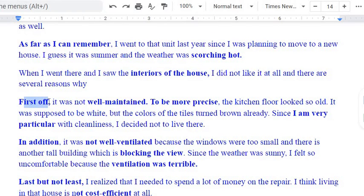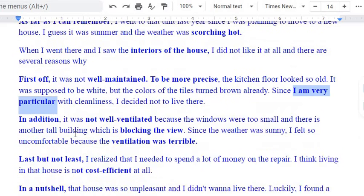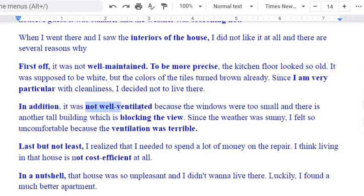First off, this is a discourse marker, "well maintained." There, to be more precise, when you want to give more details. "I am very particular with cleanliness." This is a good expression. "It's not well ventilated." So this is a topic-related word. "Blocking the view." "The ventilation was terrible."